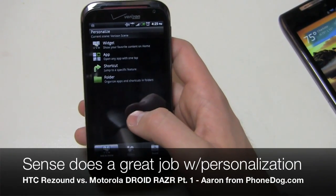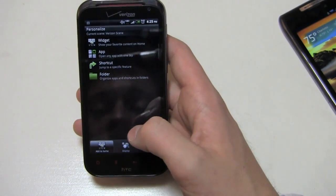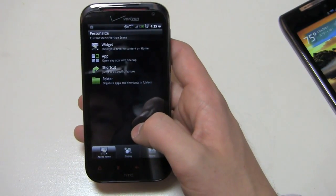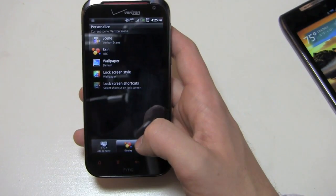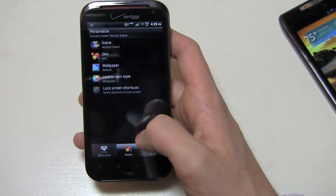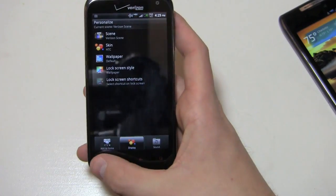it offers some great personalization choices. So you come in here, and not only can you add widgets to the home screen, which there are 7 home screens, by the way, you can customize your apps, shortcuts, folders, but you can also change your ringtones. You can change your ringtones, man. This is 2011, yeah. You can change your skin, change your wallpaper, your lock screen, and change your shortcuts.